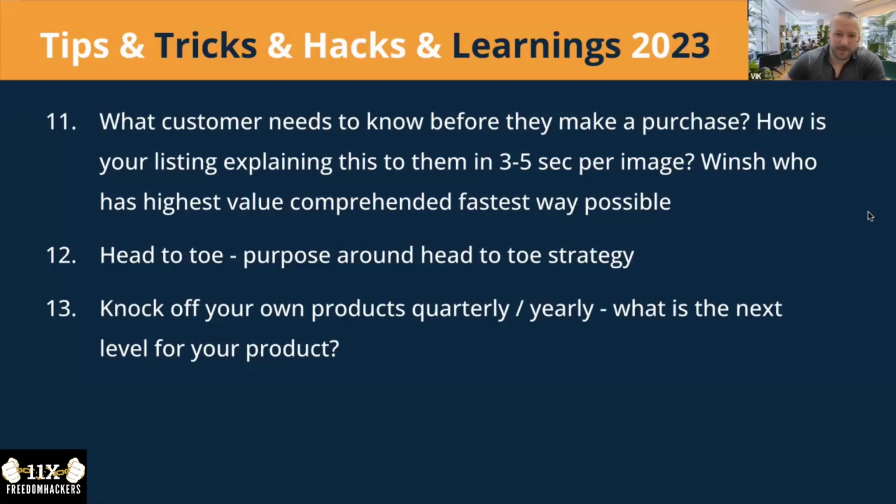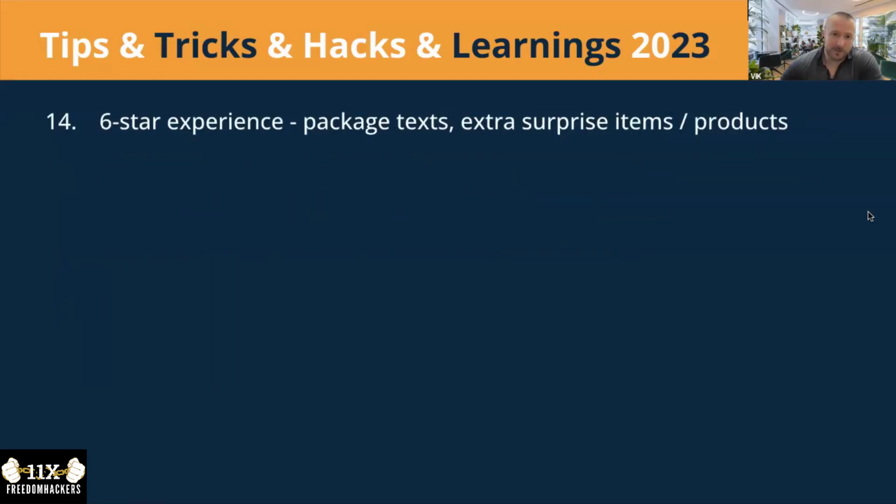Let's see. Okay, next one is really cool. Six-star experience. Getting reviews is super difficult nowadays, and actually getting bad reviews is even worse. So when you are creating a product, imagine if you open the package and on the package there's a text, this product awaits you, or we are happy, something that makes them smile. For example, for the pet lover, your pet will definitely love this, will be in heaven with this product, or something that makes people smile, something a little bit more personal than just a product.